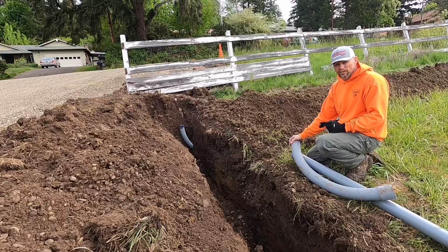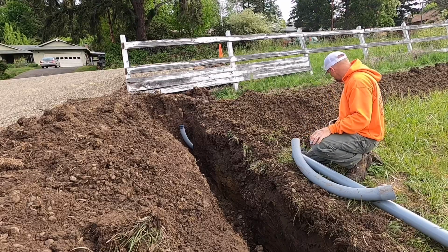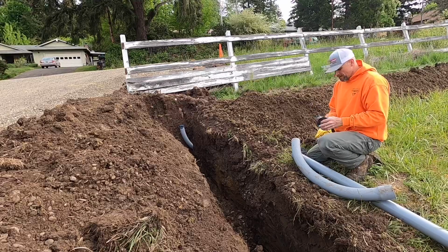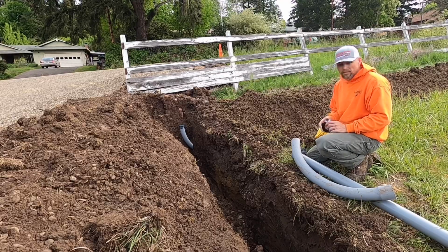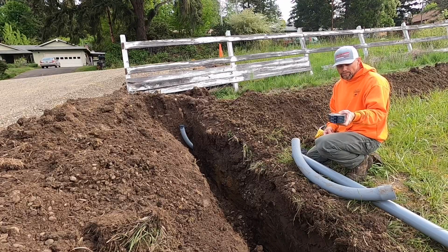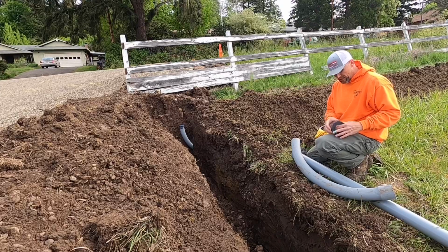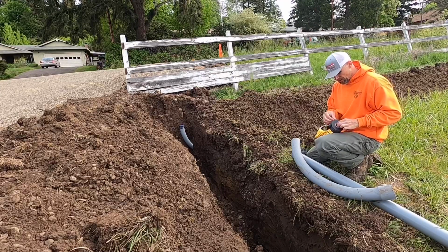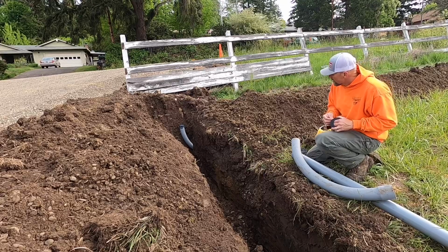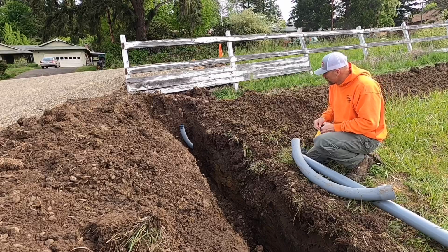I don't want any dirt or debris or water in it. Water is not going to hurt anything, but I just don't want to get anything in it. So I'm going to tape it up with this PVC tape. For one, it sticks well. Two, it doesn't leave residue if I want to glue something onto it later. And I'm judging the height of that conduit that's already there.